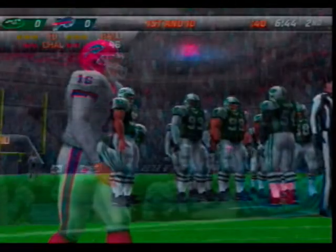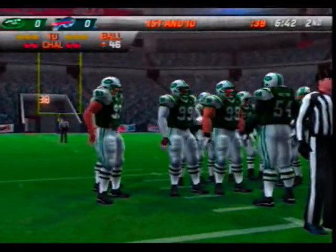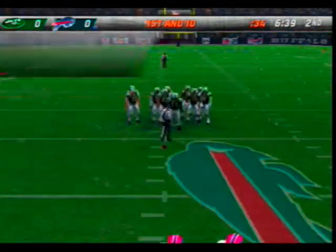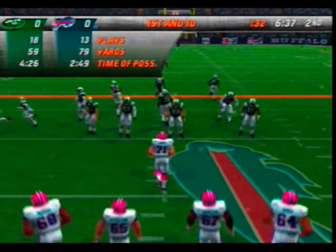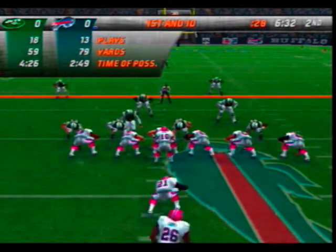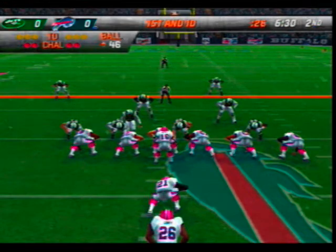Yeah, and you talk about putting some heat on your throws. This guy really let it go. Ball on the 46-yard line. That's right, man. Curry is the deep back.